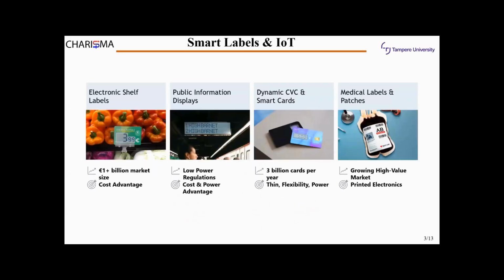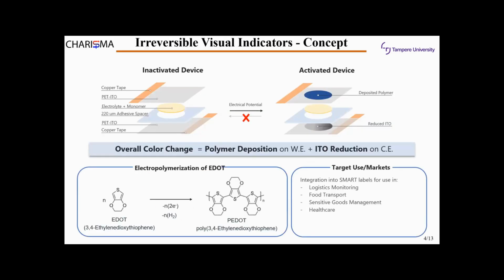To give you a little bit of understanding of what we are doing here, a small context: smart labels, you know them very well. There are many different applications in the packaging industry, or where you want to monitor certain information and give an indicator in terms of a display, as an example. Plenty of different application domains. In this particular research, the focus was really on irreversible visual indicators, so IVIs, I'm going to use that one. It's much easier to pronounce for a Finn.